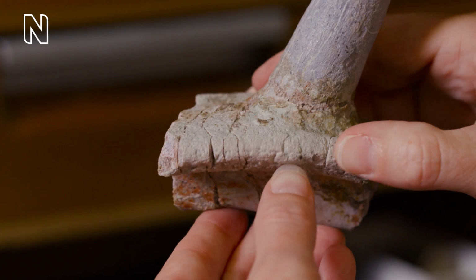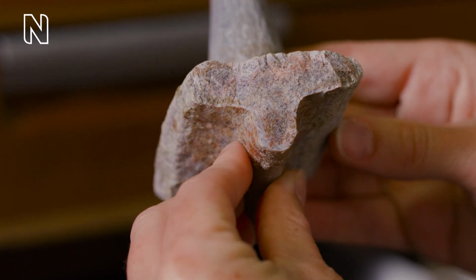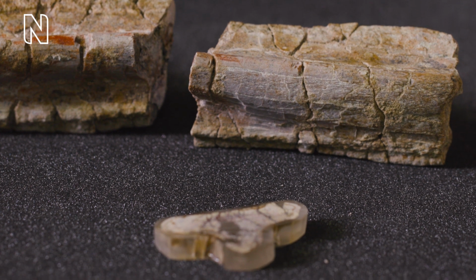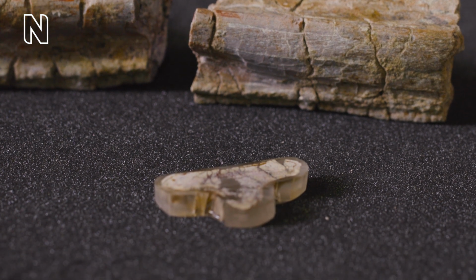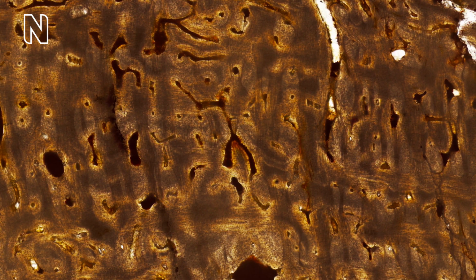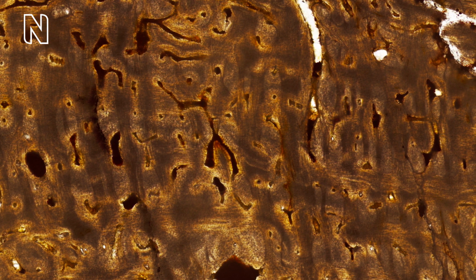Now, this is morphology that we don't see in any living or extinct organism at all. It's T-shaped in cross-section, and we only see T-shaped ribs in stegosaurs and in ankylosaurs. When we histologically sectioned the specimen, we cut it up and made a thin section and looked at it down the microscope. We found that it has a tissue type that we only find in ankylosaurs among dinosaurs of this age. And in fact, this is the first record of an ankylosaur from Africa.